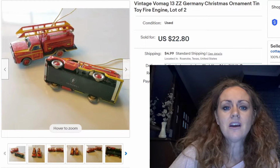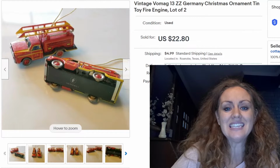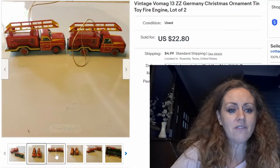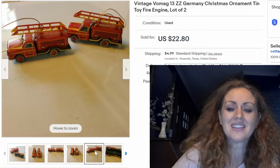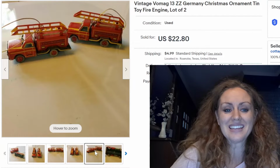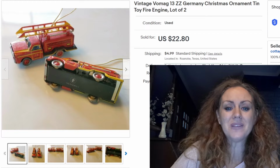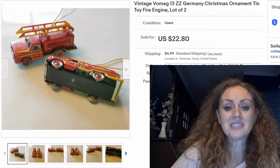So the description I used is vintage Vomage, I don't know how to pronounce that, 13ZZ Germany is the brand, Christmas ornament tin toy fire engine, lot of 2. And I made sure to get some good pictures of all the sides. They're a little bit worn, as is pretty common with the tin toys, but they apparently looked good to somebody, even though as I'm looking at these, my picture is awfully yellow. I think I've done a better job on photographing lately, but these sold for a total of $22.80 for both of the ornaments. And again, my cost was 76 cents.